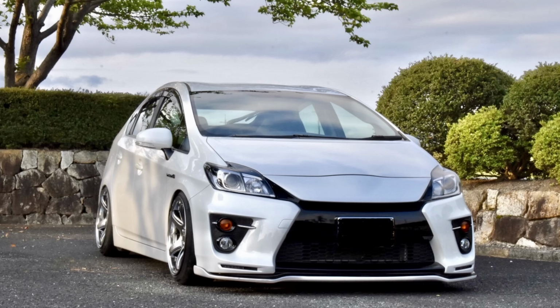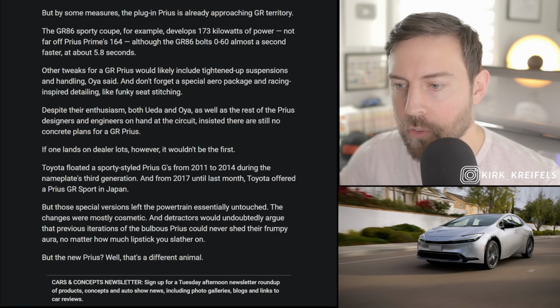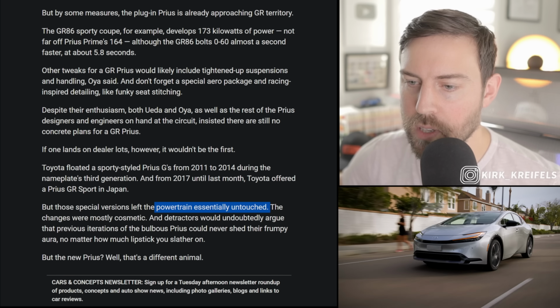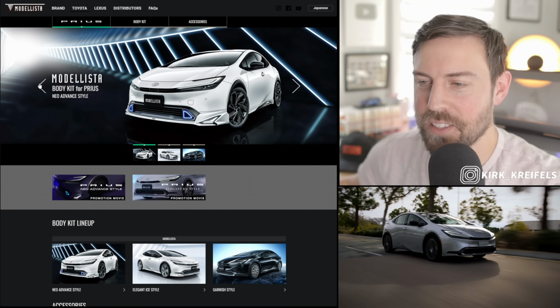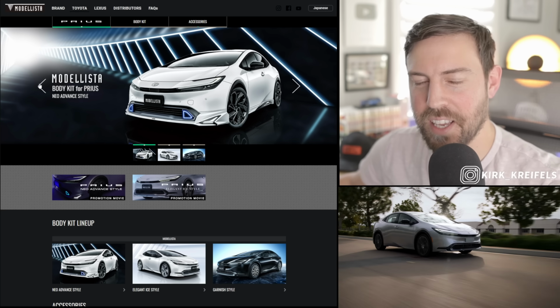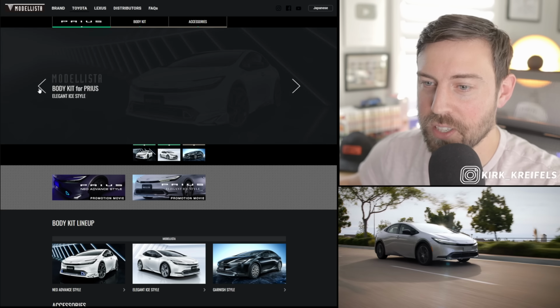We have seen sporty Priuses, at least in Japan previously, according to Hans Greimel. We have the Prius Gs from 2011 to 2014. Well, that's a third gen. But again, we didn't get them here. We'll get third gen, but not the Prius G. And you also have from 2017 until just now with the fourth generation Prius, the Prius GR Sport. But of course, the powertrain was untouched really, and all the details were cosmetic. But if you're in Japan and you want to soup up your Prius, GR parts or GR-ish variants of this vehicle exist.